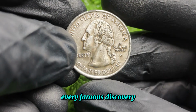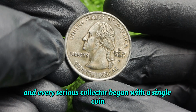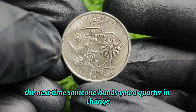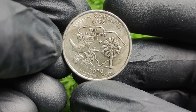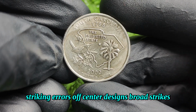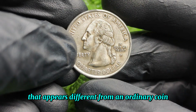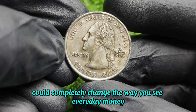Every famous discovery spent time in circulation before someone recognized its importance. And every serious collector began with a single coin that sparked curiosity. The next time someone hands you a quarter in change, don't automatically spend it. Turn it over. Examine the design. Check the date. Look closely for unusual doubling, striking errors, off-center designs, broad strikes, die cracks, missing details, or anything that appears different from an ordinary coin. That simple habit could completely change the way you see everyday money.